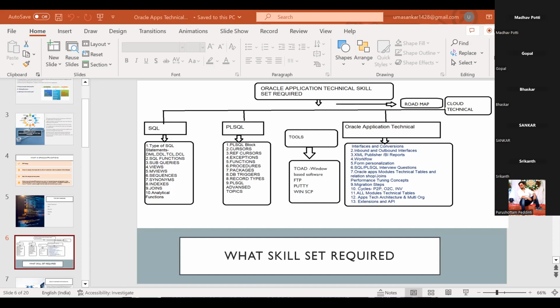SQL and PL/SQL are the basic prerequisites before learning the Oracle applications. If you are not familiar with SQL and PL/SQL, we will explain more and take more sessions on the weekend, and give you more information on this. If you have any questions, you can ping me, you can ask me, you can chase me. I'm ready to help you.